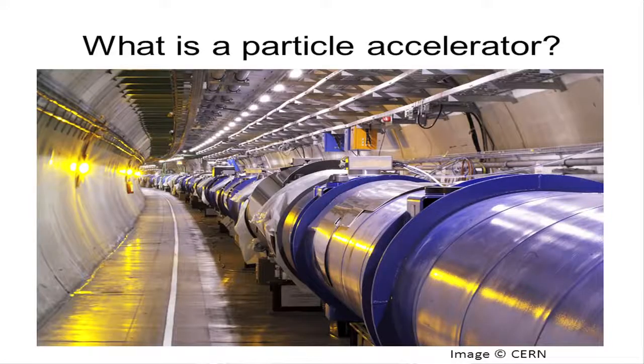So let's start then, because a lot of you weren't able to say what it was or what they're used for. With this question, what is a particle accelerator? Most of you have heard of them, and probably the one that springs to mind is this image here. Can anyone tell me the name of this machine, if you recognise it? The Large Hadron Collider. Thank you very much. This is the Large Hadron Collider. It's the world's biggest particle accelerator.